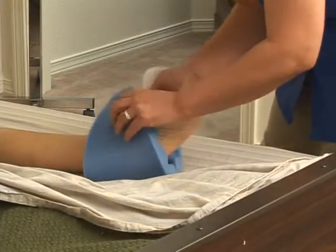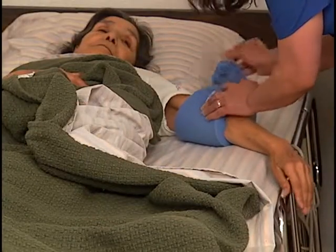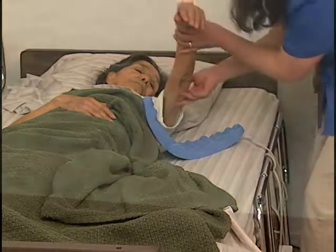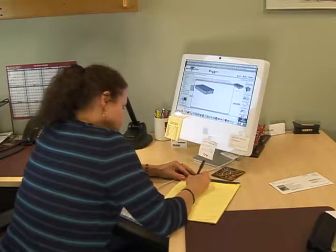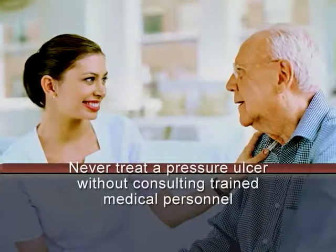Heel and elbow protectors can help to relieve pressure on the skin. Don't rely entirely on the device. Always check the skin to be sure the device is actually helping to relieve pressure. Anyone on 24-hour bed rest should be on a pressure-relieving mattress. Your nurse or home medical supplier can help you select appropriate pressure-relieving products. Never attempt to treat a pressure ulcer yourself without first consulting trained medical personnel.